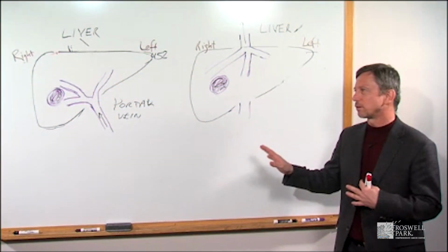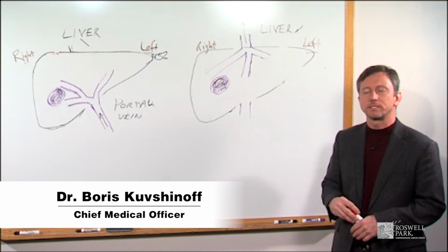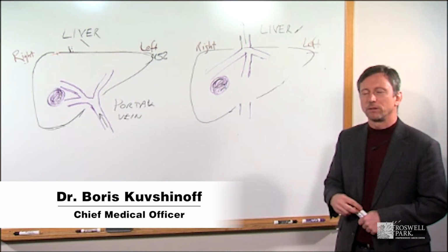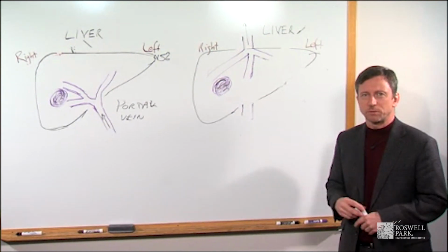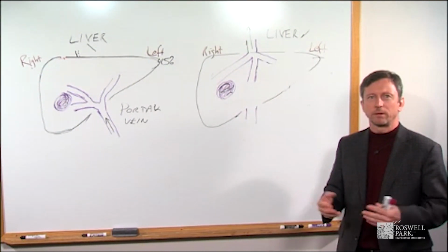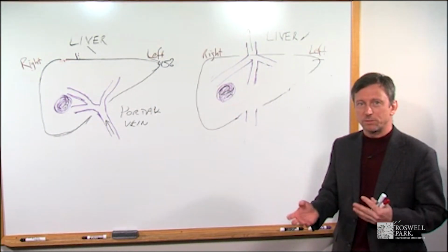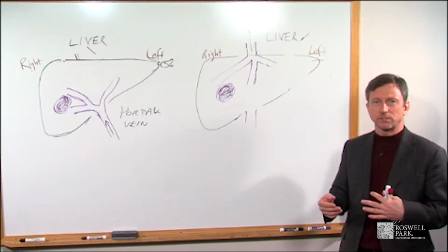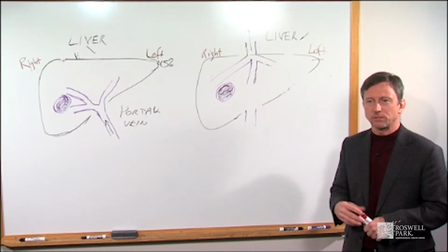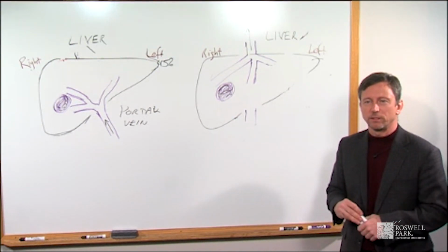But I want to talk particularly about some of the complications associated with these surgeries. The liver resection, actual removal of part of the liver, is a fairly complex procedure. It is done obviously in the hospital, in the operating rooms, and the surgeries can take anywhere from a few hours if it's a very simple liver resection, up to 5 or 6 hours if it's a more complicated liver resection, or if there are multiple tumors and we have to remove different areas of the liver.